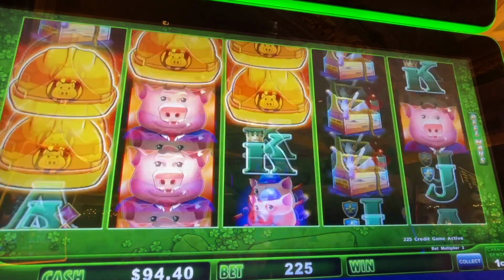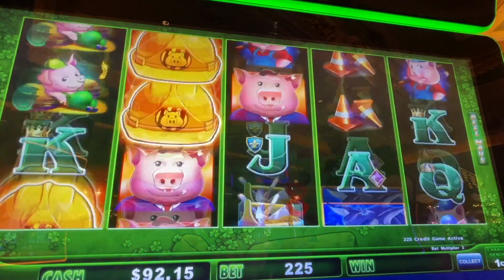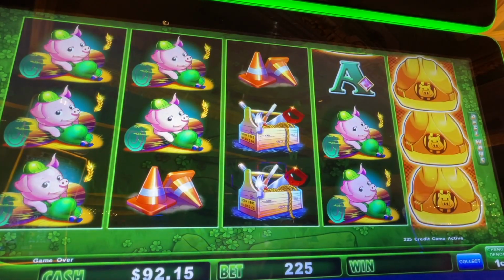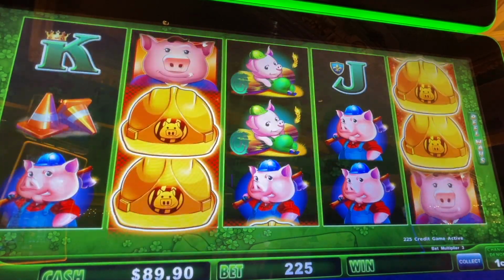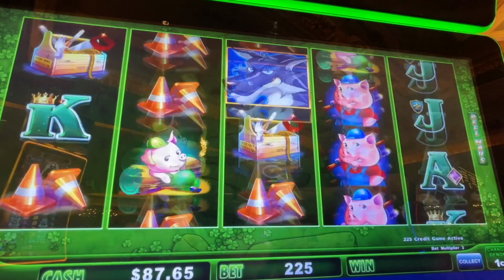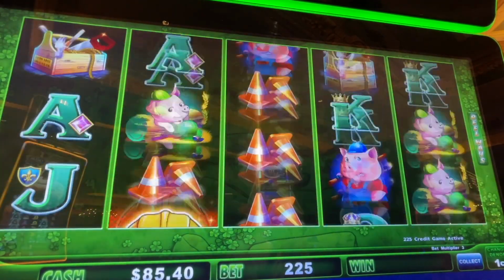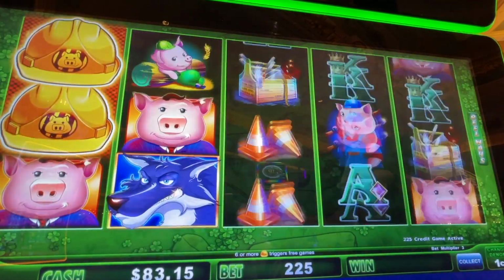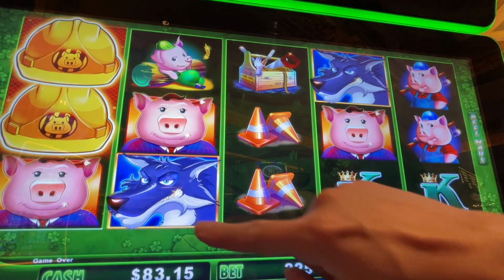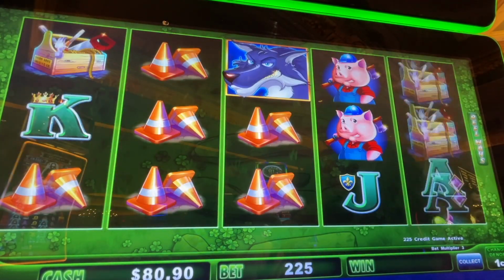This is the game that killed me yesterday. I got one, and that was the one where I didn't get any. Is it really not going to give us any bonus? What happens if you get like three of those? Nothing? That's wild.